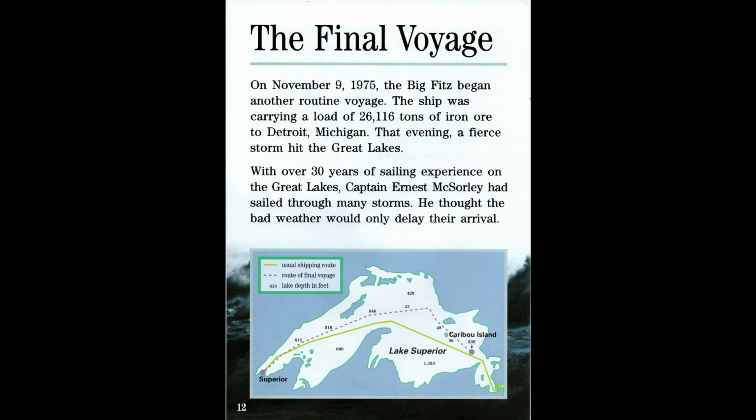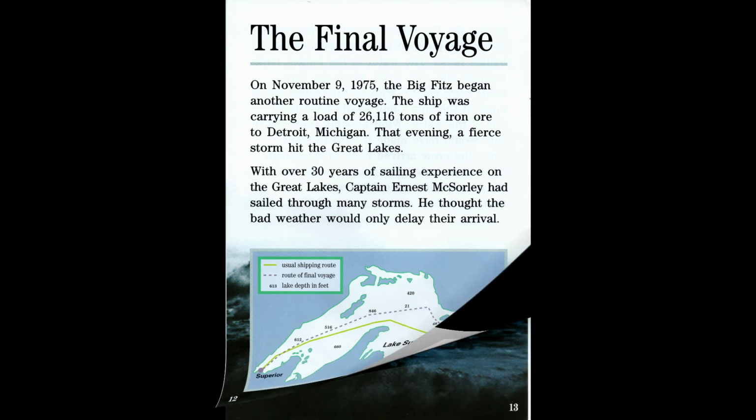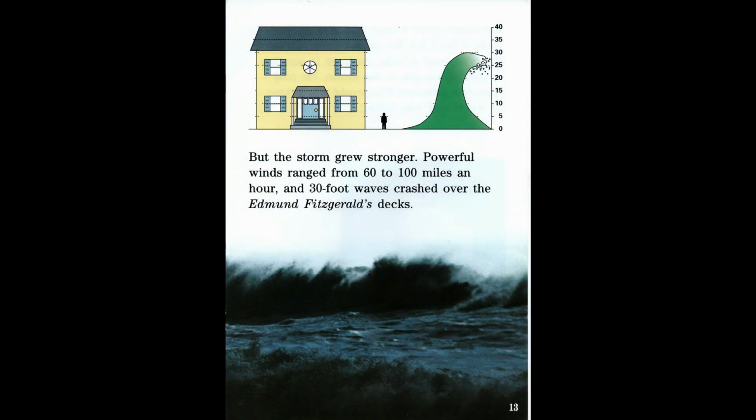With over 30 years of sailing experience on the Great Lakes, Captain Ernest McSorley had sailed through many storms. He thought the bad weather would only delay their arrival. But the storm grew stronger. Powerful winds ranged from 60 to 100 miles an hour, and 30-foot waves crashed over the Edmund Fitzgerald's decks.